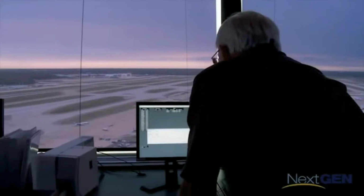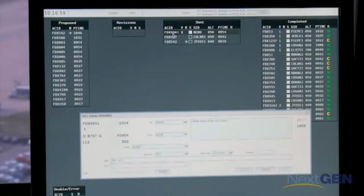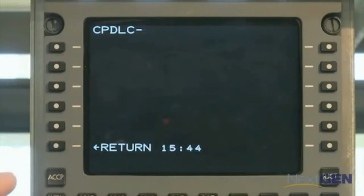So this is just the tip of the iceberg, ground reroutes. Soon we'll have the ability to do things in flight, basic stuff such as altimetry changes, frequency changes, and eventually we'll move into more complex clearances while we're flying. But once we have the system in place, I think it'll really speed up the entire process of every transaction that we do with an air traffic control facility.